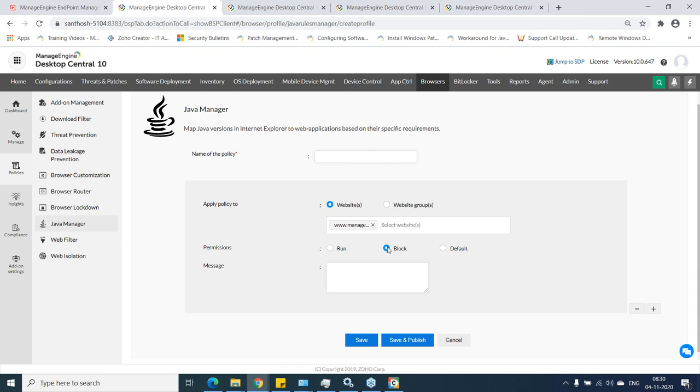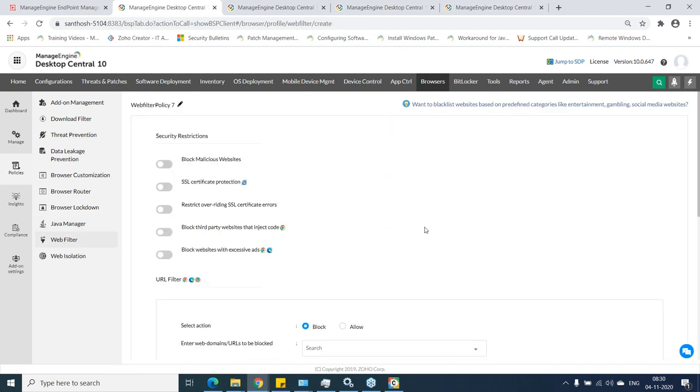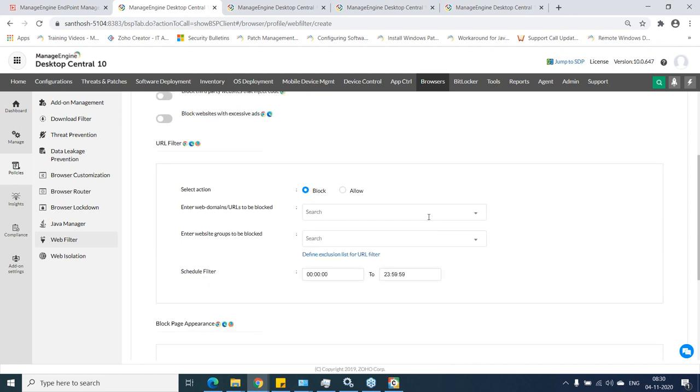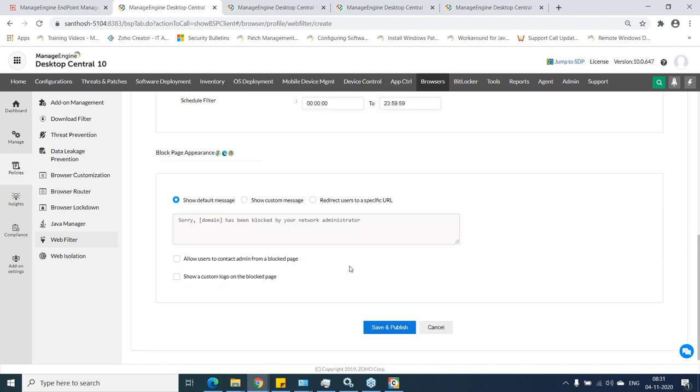You can go ahead and say, so there are two things here. Either you can completely disable Java usage for the websites, or you can say this group of websites should use a specific version of Java. I can say either by sites or based on website groups. So if you have created groups like social networking, corporate applications, you can create all those. So for example, I'm going to say ManageEngine.com. I'm going to add it and say, if you're using the site, I love Java, but then it should be version 6 and above, anything above a specific update.